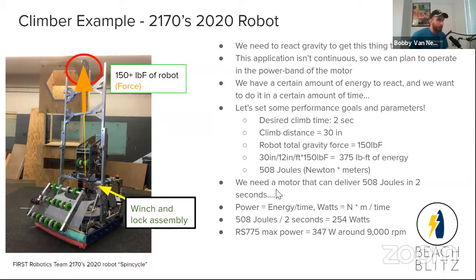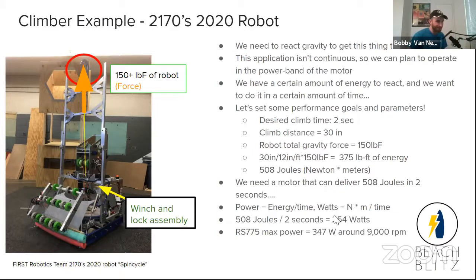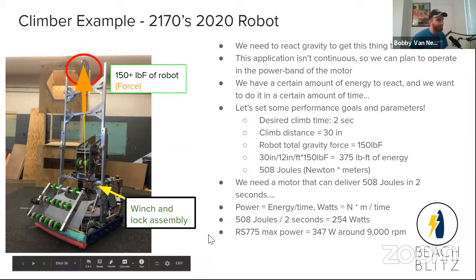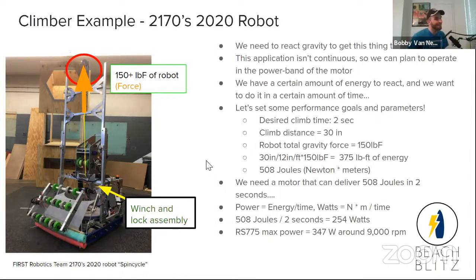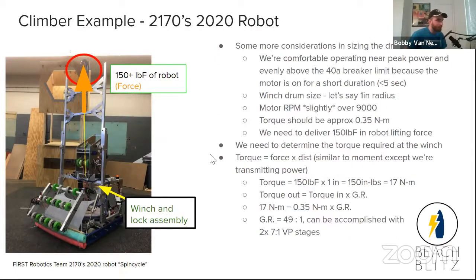So remember that power is energy over time. So joules over seconds. We've got 254 watts, and I swear I didn't plan on that to be 254. It just sort of happened. So we've got 254 watts to deal with. We've got 347 watts out of our RS775, so that means that motor should be more than capable of lifting the robot within the amount of time that we want.